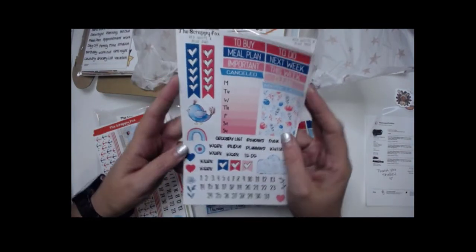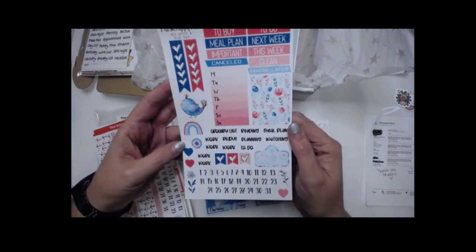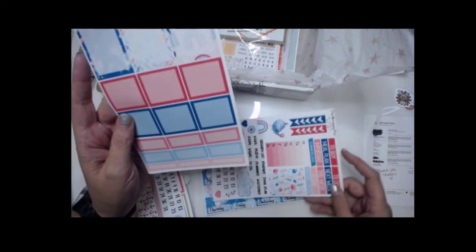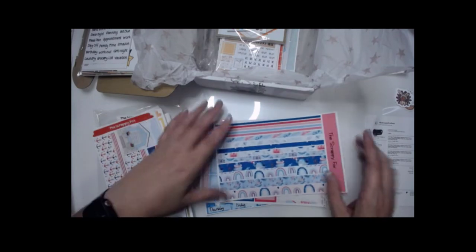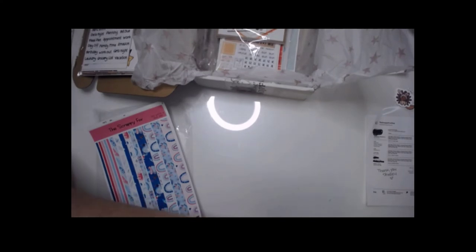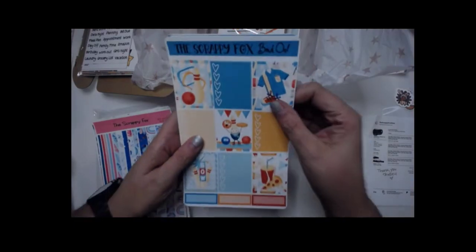And then you have this. The deco washi, maybe later, and then more boxes, and those are big boxes, and then more washi. That is cute. And then trying to find all of this one. I'm loving these, y'all, and I'm sorry this is taking so long to go through. I mean, there's a lot, isn't there?